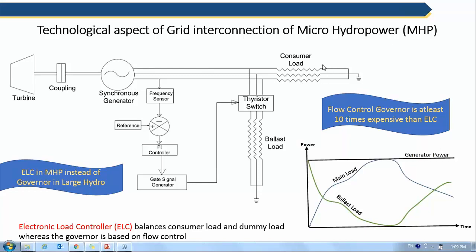If the consumer load is constant, let's say my micro hydro system is 100 kilowatt and the consumer load is only 60 kilowatt, the 40 kilowatt is diverted to the dummy load, which is just heating the water at the powerhouse itself. So this is the control strategy for the ELC.